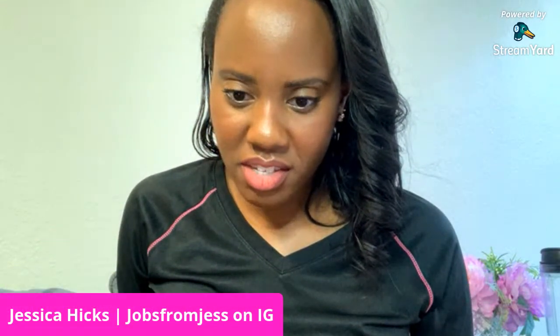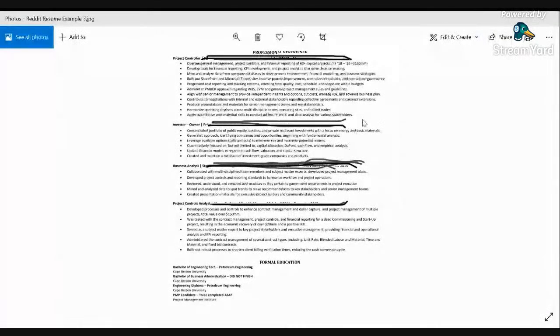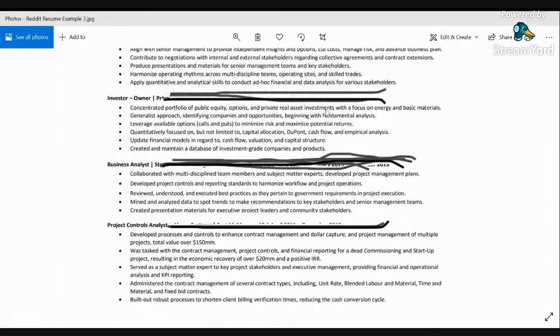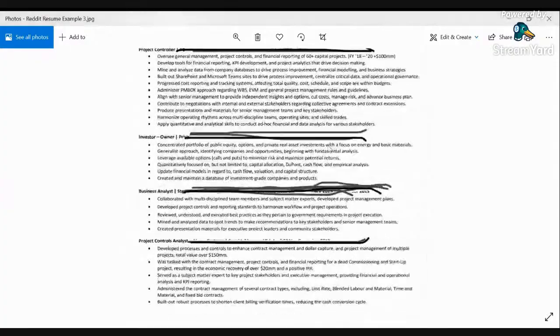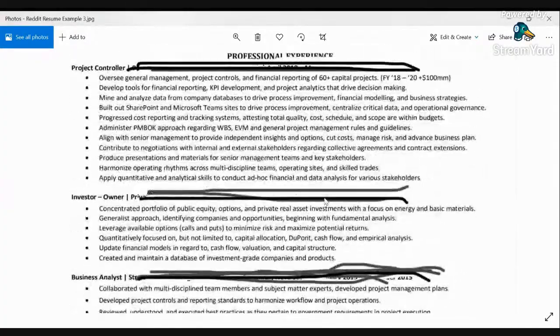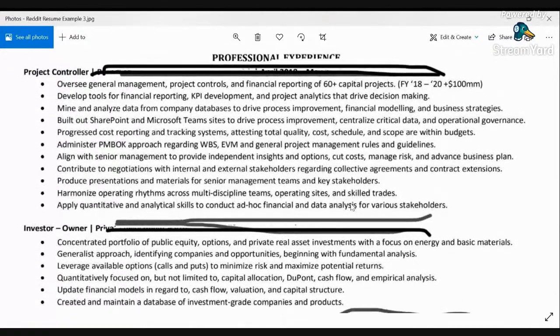All right, so let's cover this one. Make sure I got the right one. Again, we're going to have to really zoom in on this one. It might be a little tough. Zoom. Hopefully you guys can see. It's not the prettiest thing to look at here, but this is someone that might have a lot more experience if they've been working as a project controller.